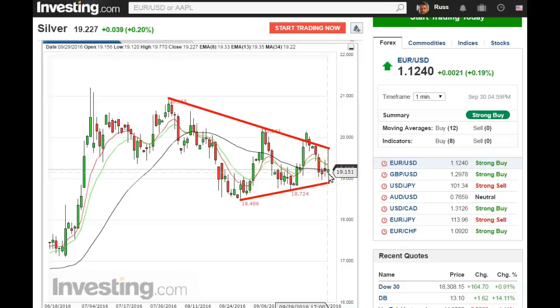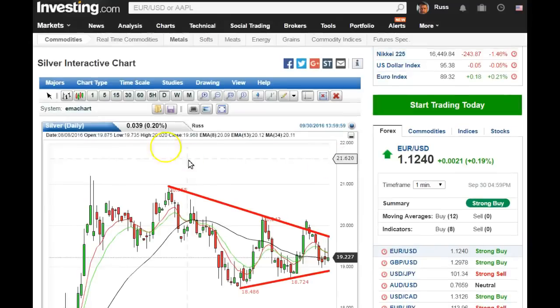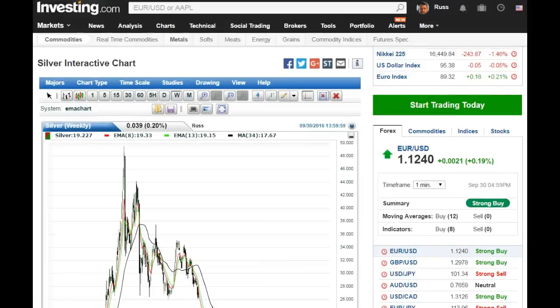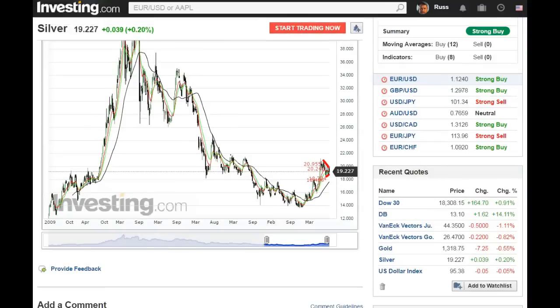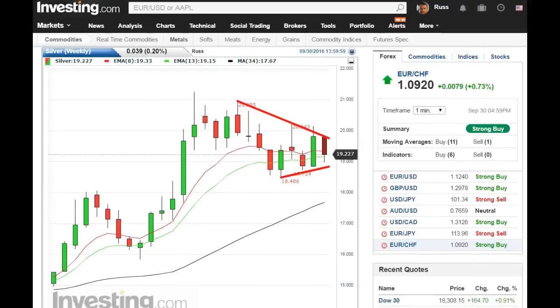aside from the tiny, tiny wick on the bottom half of that hammer. Inverted hammer on a daily. Inverted hammers are bullish. So it hit the other side, came back in, missed its lineup. So maybe these triangles are getting tight enough on gold and silver. We can get a breakout here soon.